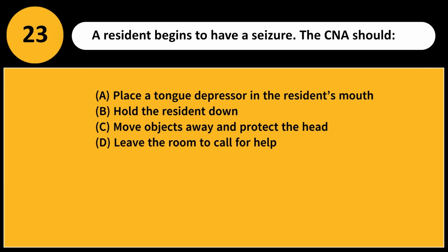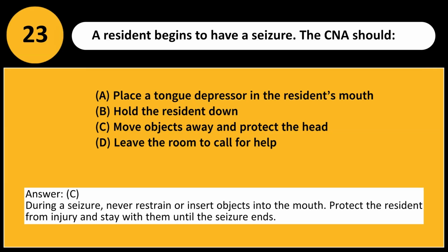The CNA should: A. Place a tongue depressor in the resident's mouth. B. Hold the resident down. C. Move objects away and protect the head. D. Leave the room to call for help. Answer: C. During a seizure, never restrain or insert objects into the mouth. Protect the resident from injury and stay with them until the seizure ends.